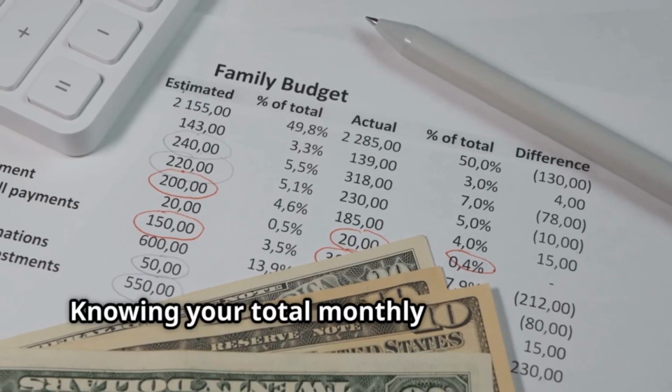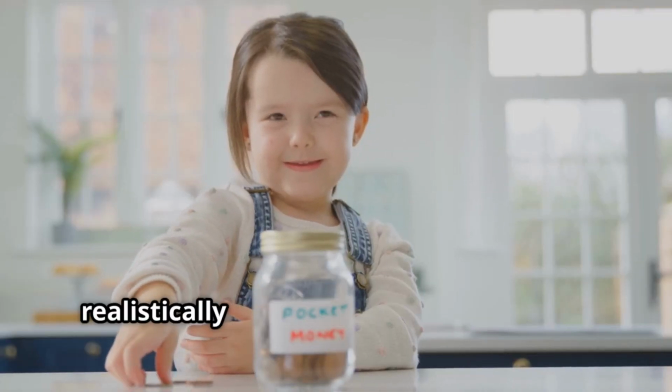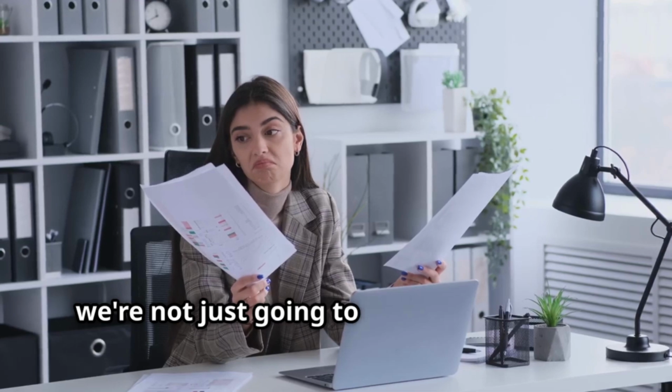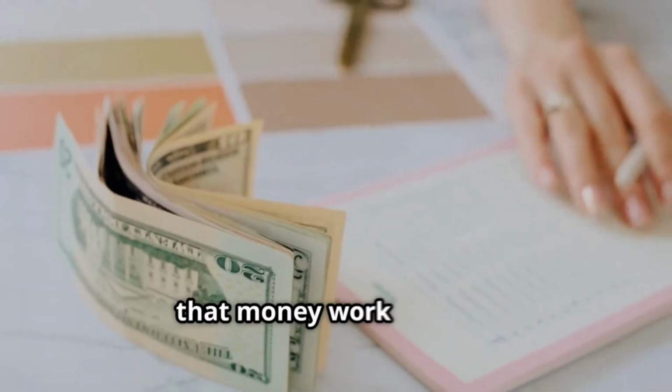Knowing your total monthly income is like having a financial roadmap. It tells you how much you can realistically spend and save each month. Don't worry, we're not just going to leave you hanging with a number. We're about to break down how to make that money work for you.